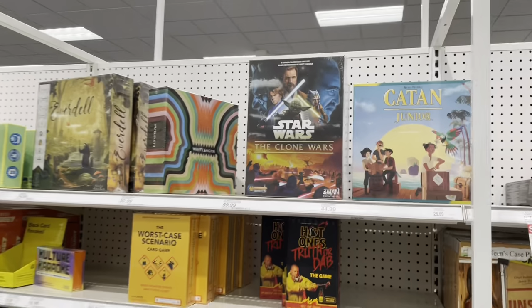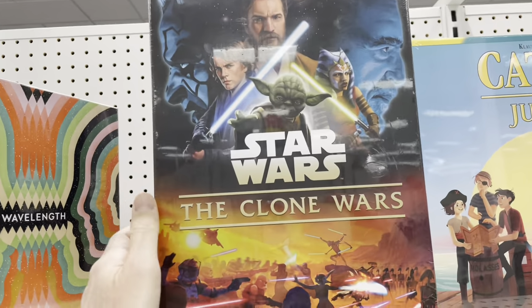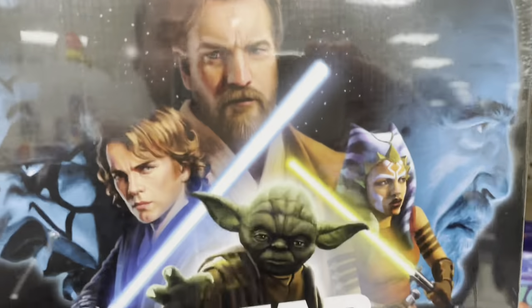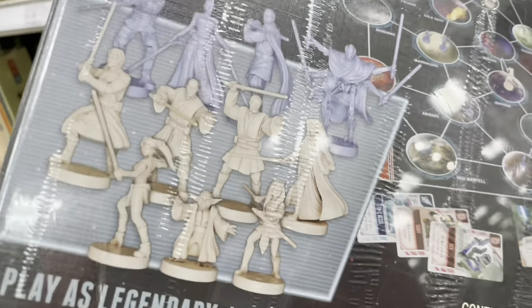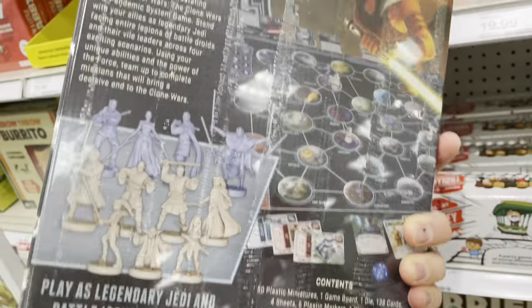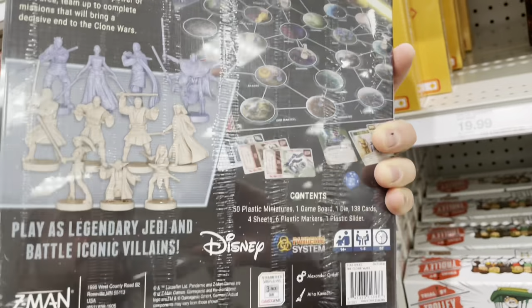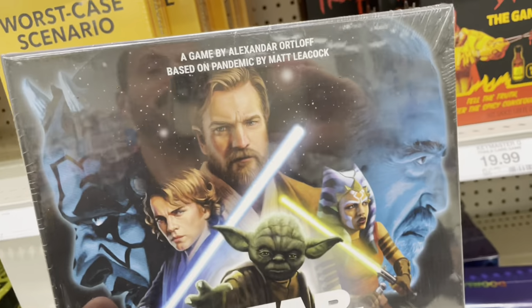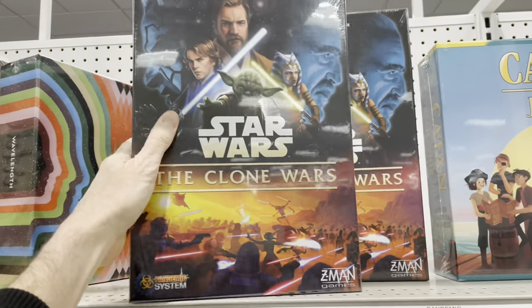Here's something that's definitely on my Christmas wish list. Even though I don't really play the Star Wars board games that I have, I can't help but want to get into this one. Star Wars The Clone Wars, what's not to love? Epic, and it comes with these great miniatures too. Cards, a cool board. I know it's based off Pandemic, but with a Star Wars spin on it, Clone Wars era. Dude, this would be epic. Definitely want to play this game. Come on, Santa, come through for me, buddy.